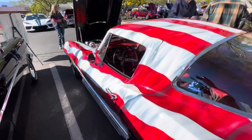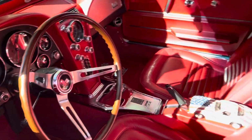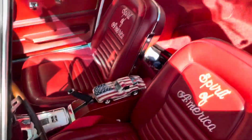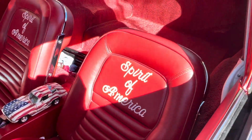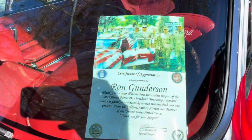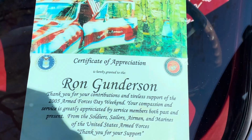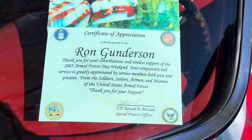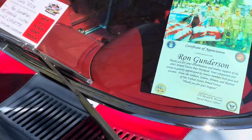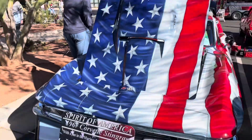You know, I've seen the car a few times, but really neat red interior and stuff. And it has the stitching on the seats, Spirit of America. Cool little model of the Corvette too in there. And so that's all fun to see. Here's some more here. And this was actually pretty cool because it took place on Veterans Day. So this was the Veterans Day parade. So this was a car that was definitely awesome to have there at the show.